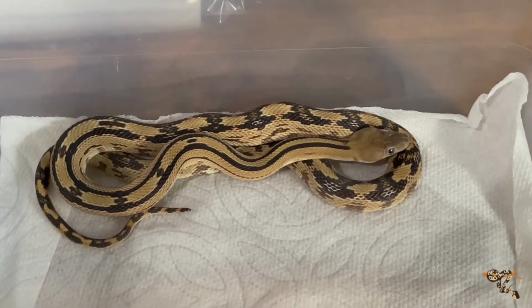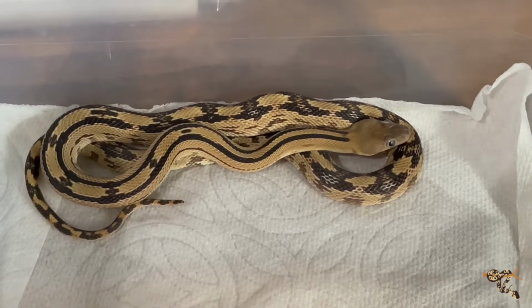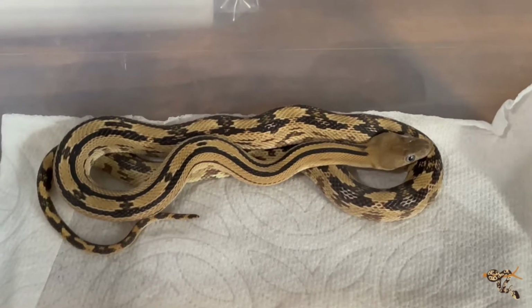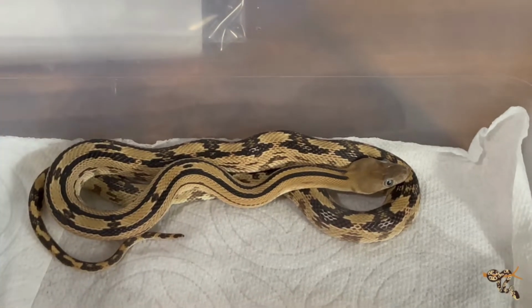Now, we have a male, which is why I decided to get her. The male is actually double het for axanthic and blonde. She is not. She's just a pure locality animal. But to be completely honest with you, I really like just the plain looking subox.